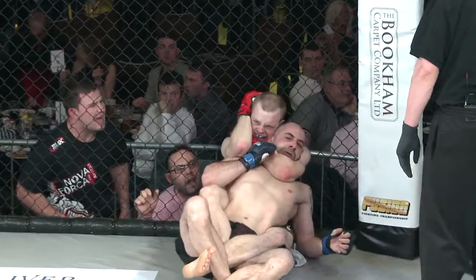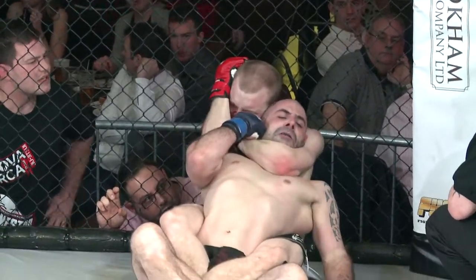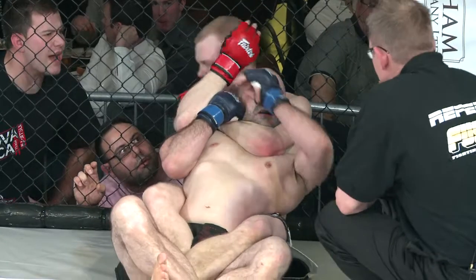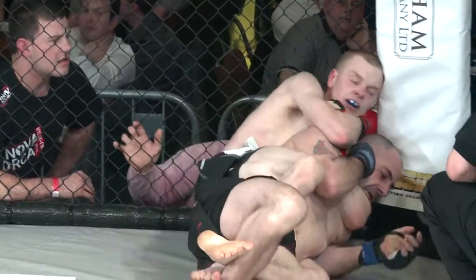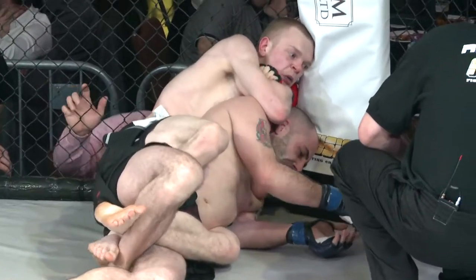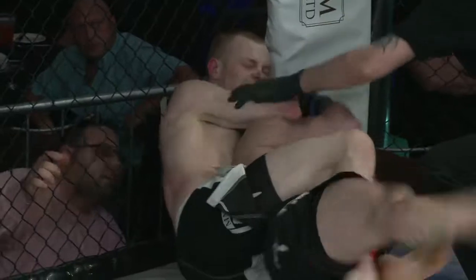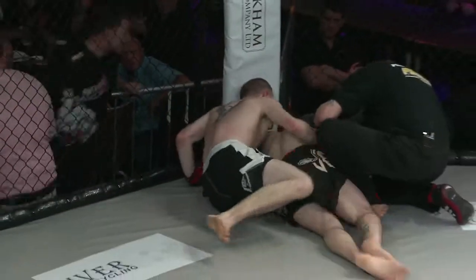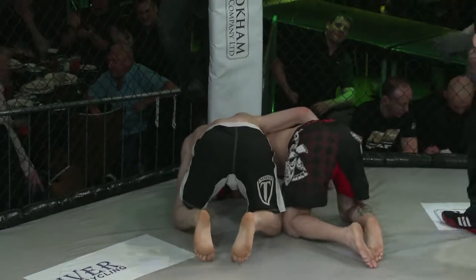Yes, it's the debutant that's got the position. He appears to have a good squeeze in under the neck. Could just be a matter of time here. He's going to have to try and separate the hands. And he has got time, Josh. Desperate moments now for Scott Fereday, the more experienced man. And he has tapped, and he has tapped. What a great debut for Dan Green. But as we said, possibly against a fighting style and a fighter that suited him.